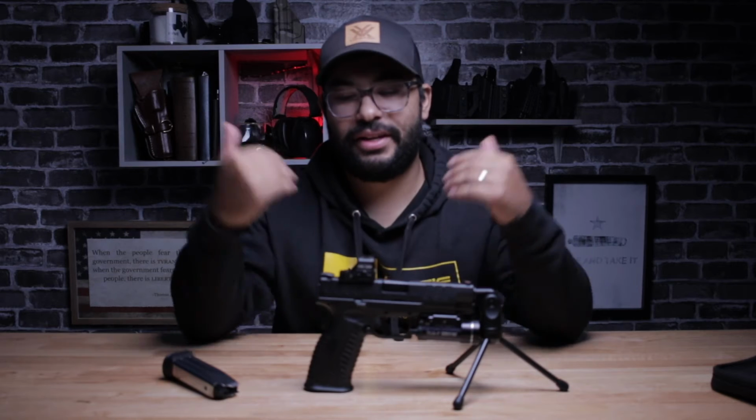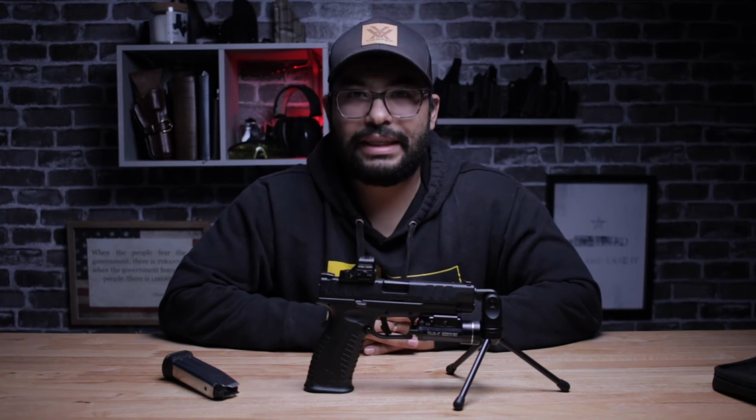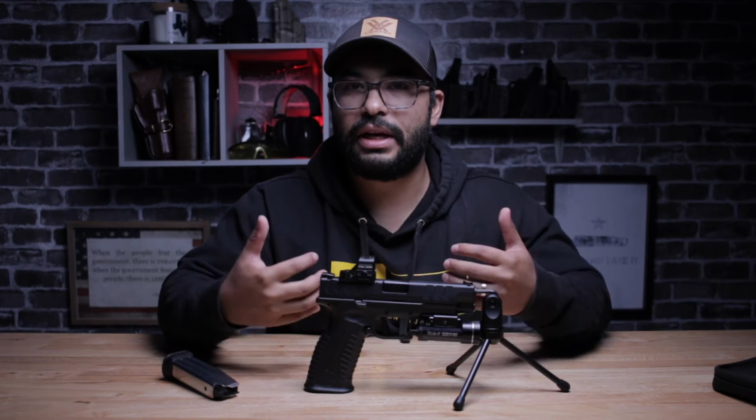Taking it to the range, it was there. You kind of have to get used to it. It just takes practice. And at first I was like, wait, something's wrong with the trigger. I realized there was that false reset, so I was trying to pull the trigger again during that false reset, and it wasn't happening. So I had to get used to it. I had to kind of compensate for that.